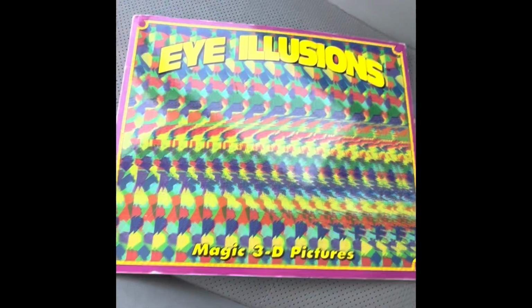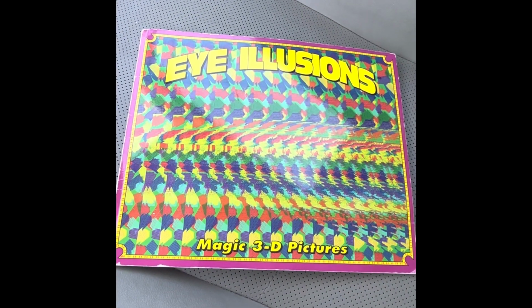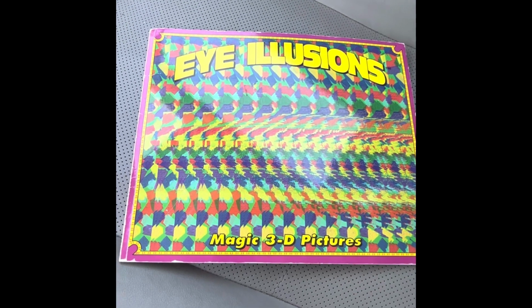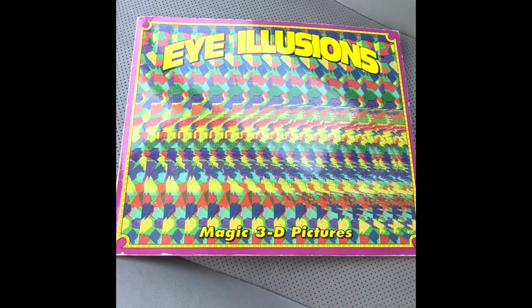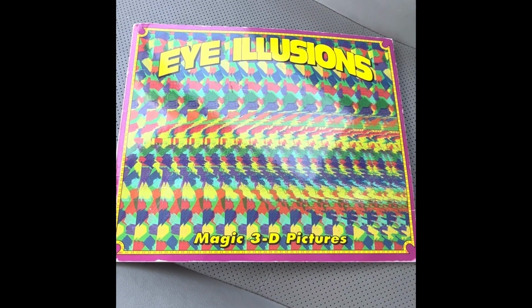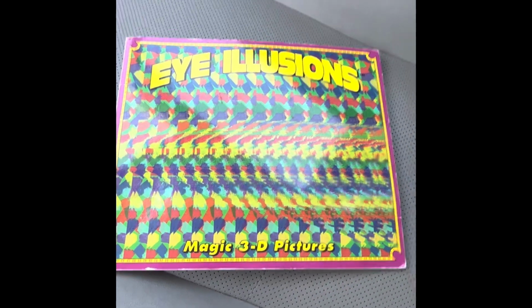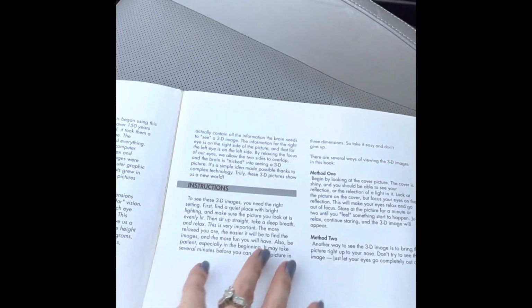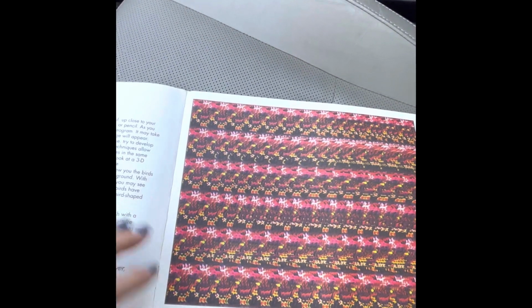This can be fun and this can be very frustrating. I did use this with my client that I currently have. He's a stroke survivor and he enjoys looking at these pictures. So some people are able to discover these quickly. I am not one of those people. It takes me a long time.